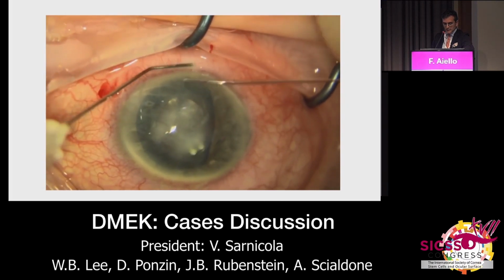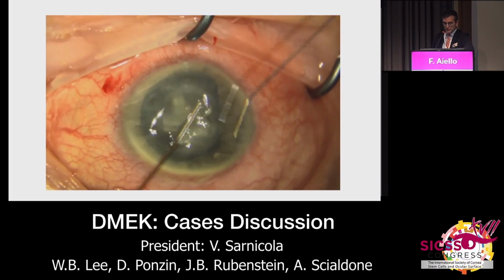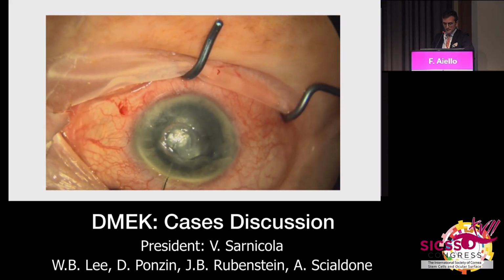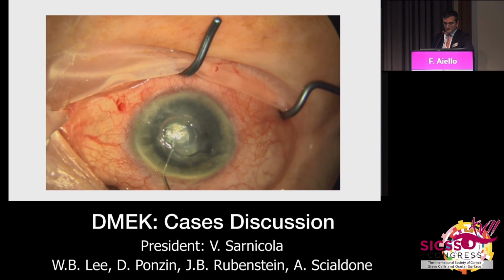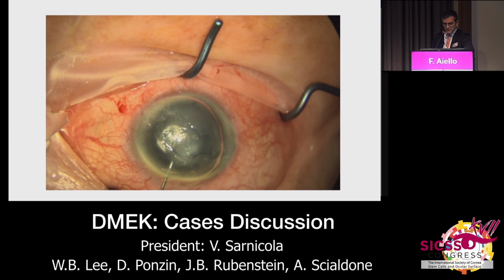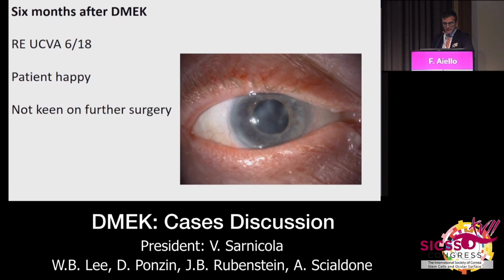You can see that there's, of course, corneal edema, corneal scar from 6 months of no descemet. And it's fine. So basically, this is the result. After 6 months, the patient had unaided visual acuity of 6/18, was happy. He was keen not to have any further surgeries. The other eye vision is 6/5, and he said, no, I'm happy as I am, so don't do anything else. Thanks.